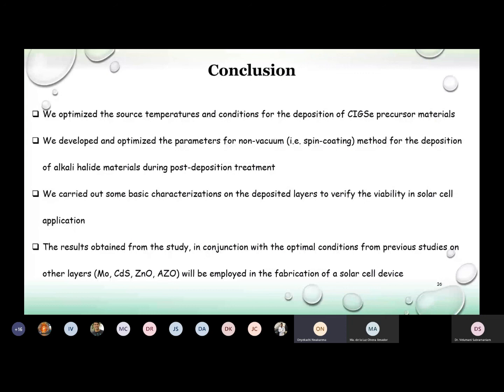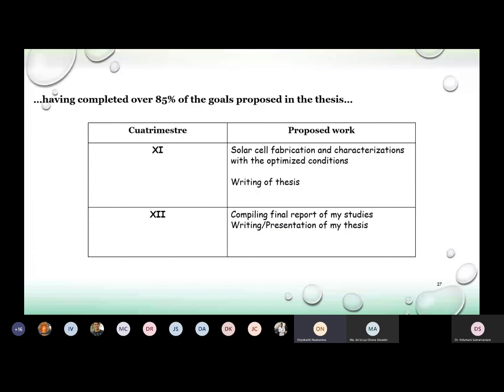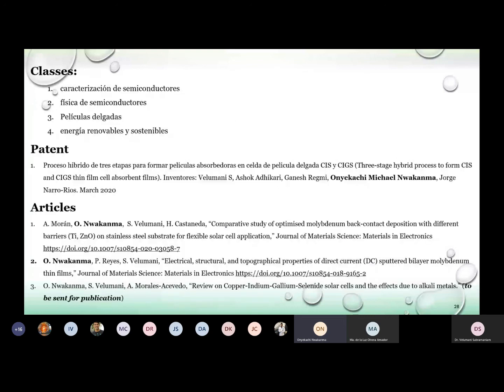And I've already made plans to start writing and completing my thesis, which I hope to submit by the next cuatrimestre. I've taken some classes while in the course of my program. Some of the classes I've listed: characterization of semiconductors and the physics of semiconductors, as well as a class on thin films, and then renewable energy and sustainability. Participated in the writing of a patent, and I've written and published some articles, and with an article that we hope to send very soon for publication. I've also participated in and presented works in some conferences while in the course of my study here.